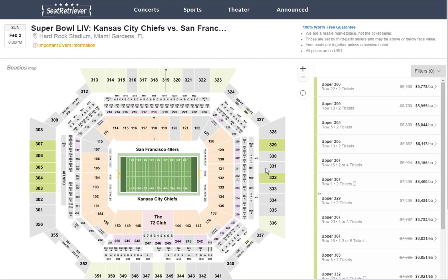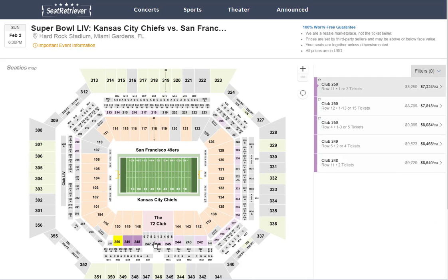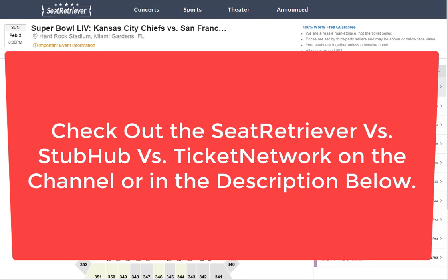So let's go into our next section that just shows you what's happening here. We talked about the club level 250. I did a video last night, actually, a kind of just spur of the moment video focusing on the 250 section, actually comparing StubHub, Ticket Network, and Seat Retriever, of course, to see who has the cheapest tickets.